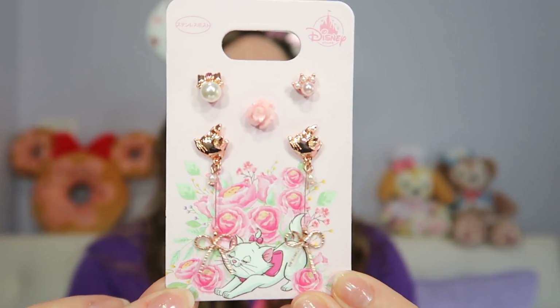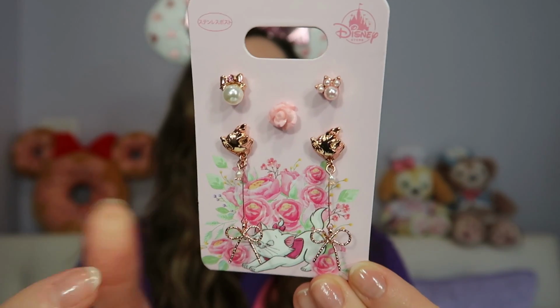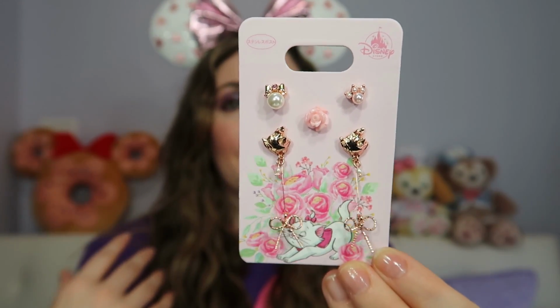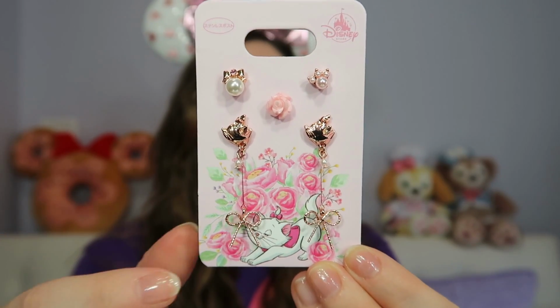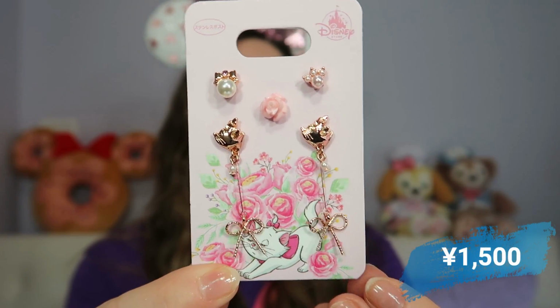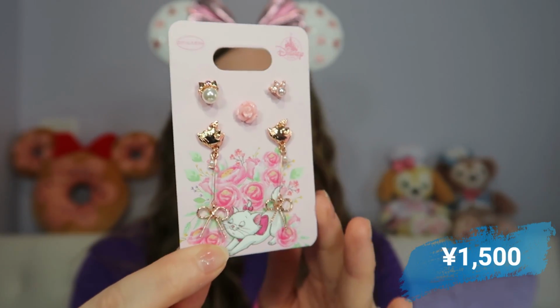I forgot I do have one more set of earrings, duh. So these earrings, it's the Aristocats. It's Marie, which I thought was really cute. Here we are. So it has 3 little separate studs and then 2 danglies, so you can kind of mix and match them. I love asymmetrical earrings, like wearing different stuff. And this one was 1,500 yen, so about $15 US. And I know I will definitely be wearing these at work and in the parks because they are gorgeous.